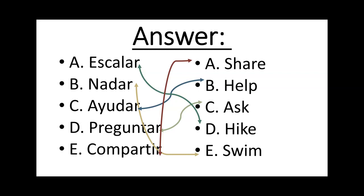Compartir means to share. How did you do? Did you get them all correct? I hope so, but if not, you can repeat the video and maybe challenge yourself and speed it up. Speed up the speed of the video so you can go really fast.